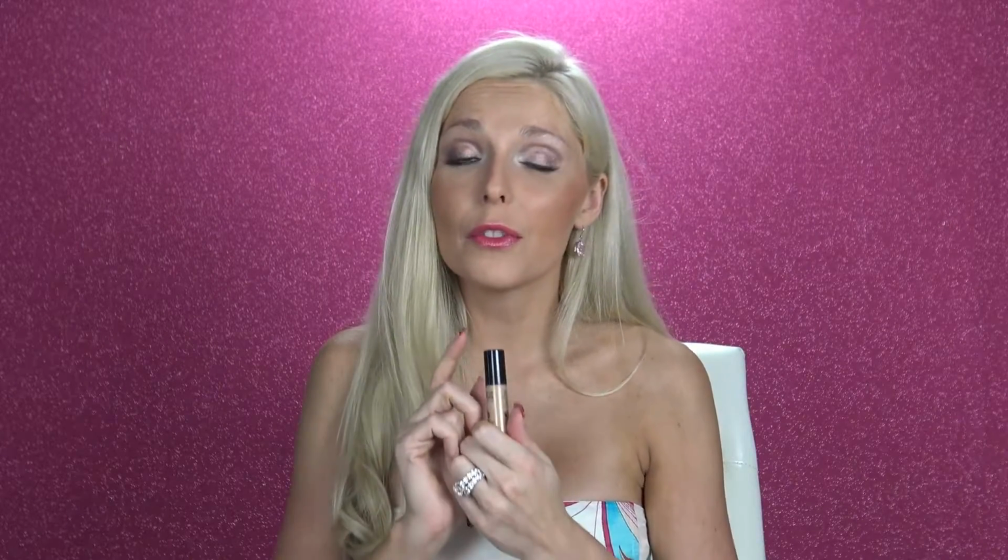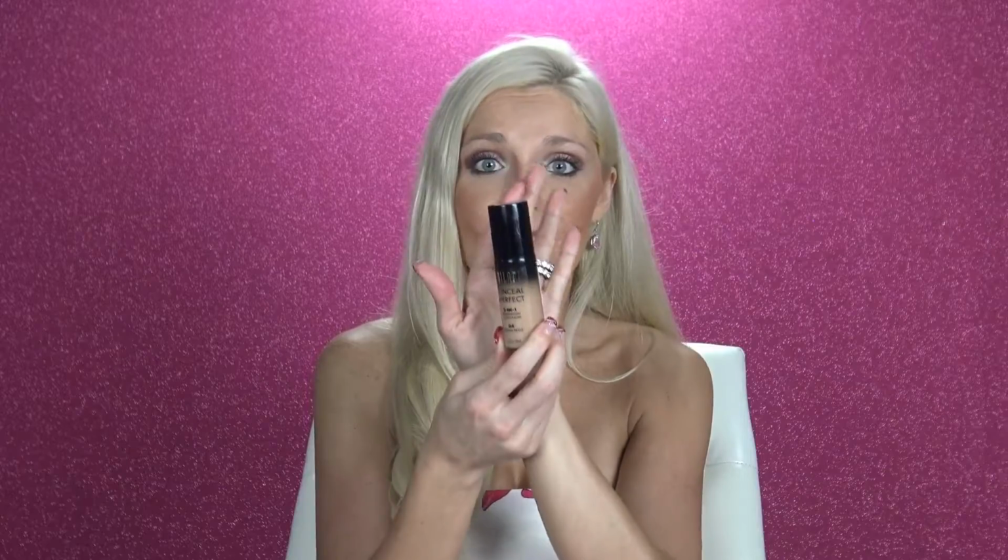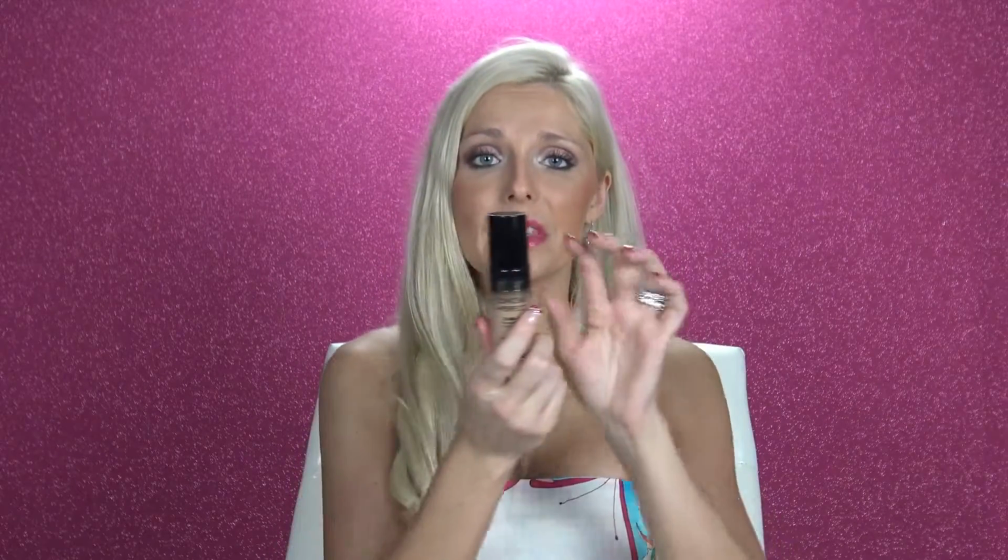But an alternative for you guys from the drugstore would be the Milani Conceal Plus Perfect 2-in-1 Foundation Plus Concealer. And this foundation really impressed me. The L'Oreal one, I can't remember what it was, I tried it, and that one really impressed me too. But this one really gives a full coverage that is really creamy, but it doesn't feel heavy, it doesn't feel uncomfortable. So this one is a great alternative, but my ride or die would be the Makeup Forever one.